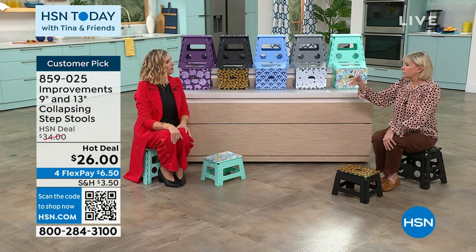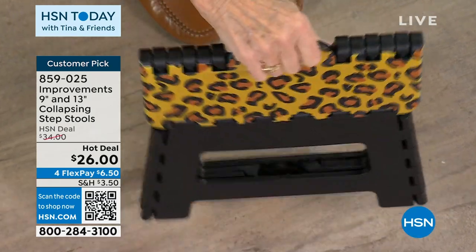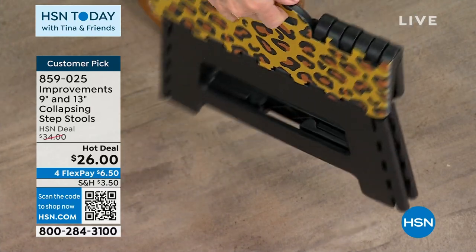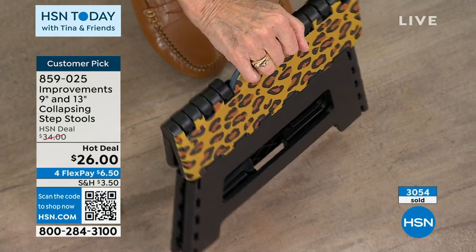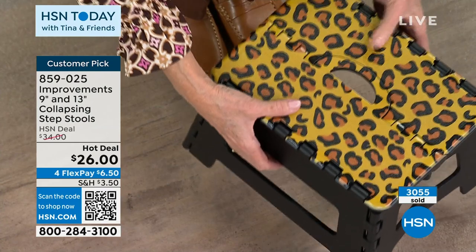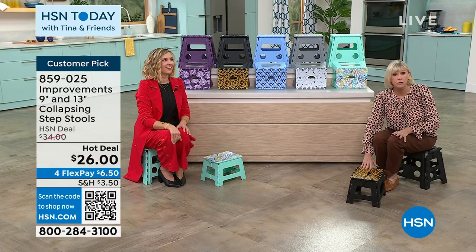And I love what you said, the regular step stools that are metal can rust, and can pinch your fingers. Well, these don't pinch because they're all designed for ease of use. So if you have children or maybe you have dexterity issues, there's nothing that's going to pinch your fingers and nothing that's going to require a little extra effort. All you need to do is open them up and now you have a height of 9 inches or 13 inches that can support 330 pounds.